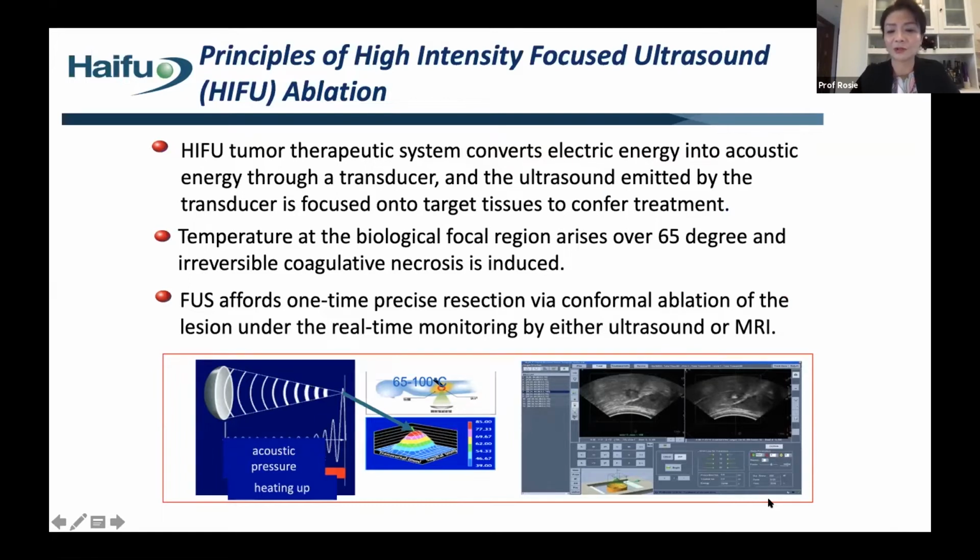First I would like to briefly summarize the principles of HIFU ablation. The HIFU tumor therapeutic system converts electric energy into acoustic energy through a transducer. The ultrasound emitted by the transducer is focused onto target tissue to confer treatment. The temperature at the biological focal point will rise over 65 degrees, which induces instantaneous and irreversible coagulative necrosis. This is the fundamental principle of how HIFU can ablate a tumor. HIFU affords one-time precise resection with conformal ablation, as those of you who watched the videos played before the webinar already got a sense of. The whole procedure can be performed under real-time monitoring by either ultrasound or MRI.